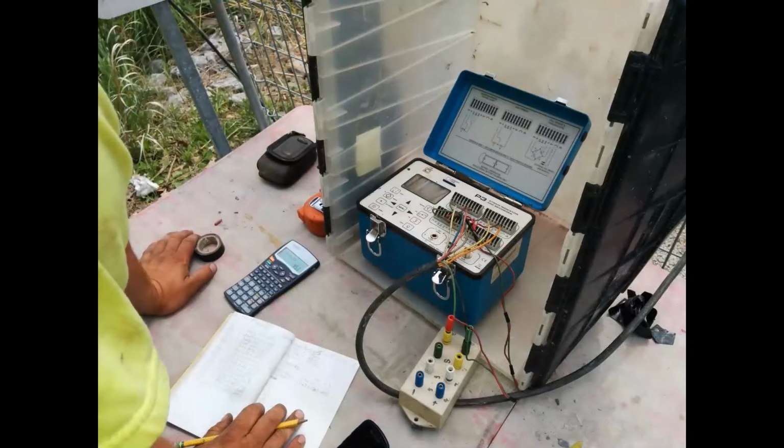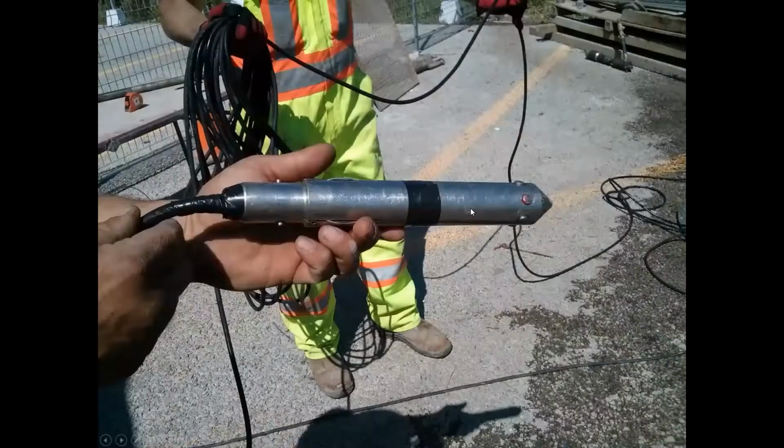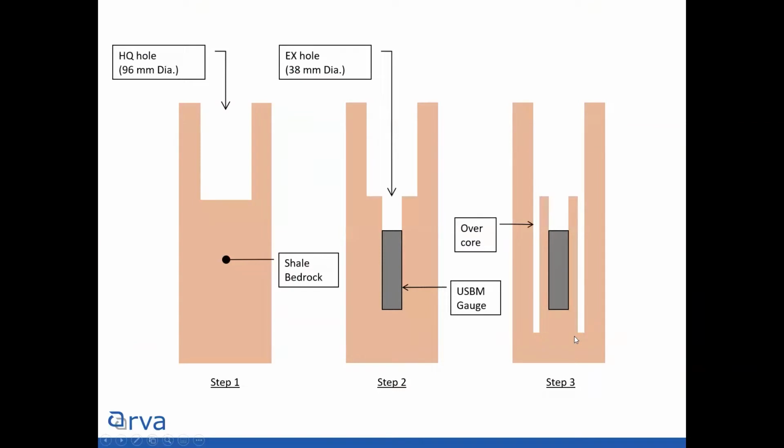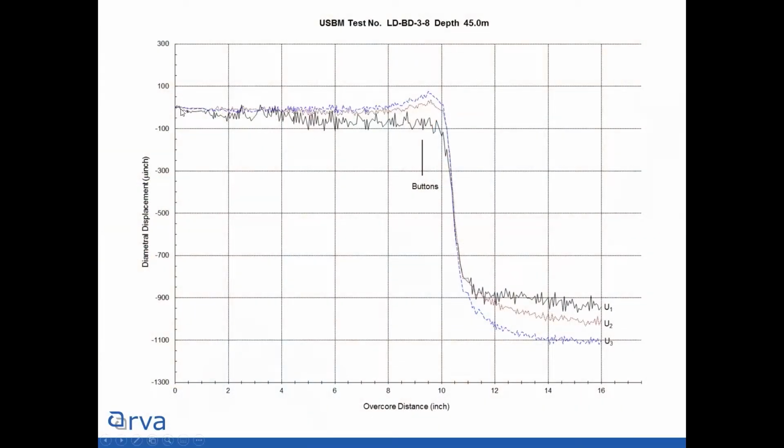Your typical data acquisition. And this is what it looks like. I'm not going to go into it in too much detail because this is a long presentation, but suffice to say that on the bottom here is the overcore distance. So once it hits the buttons, this is overcoring. So that would be the distance from here down to there. So as it's starting, it's just doing its normal thing. The buttons aren't recording anything. You get your normal noise. And then as soon as the overcore passes the buttons, you can see the rock starts to relieve its stress.